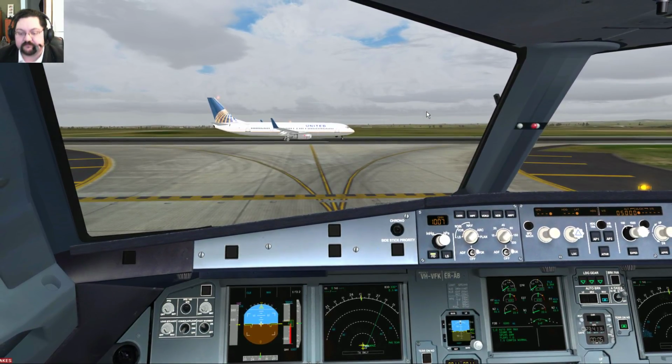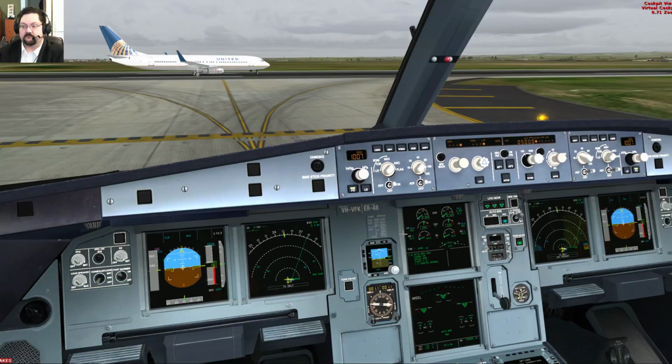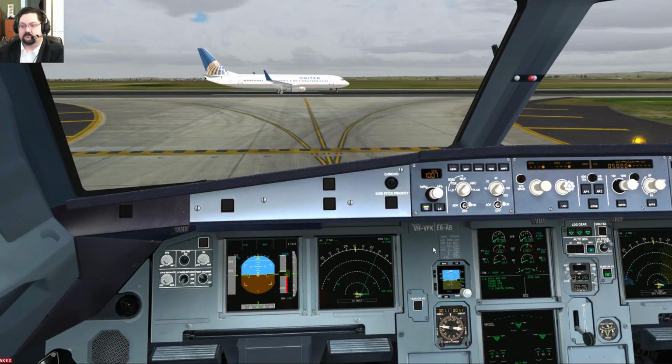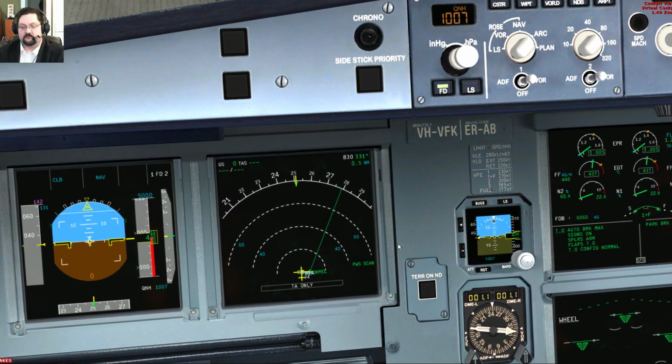Speed set is managed. Parking brake set. Pacific 7571, none of the controllers can see a tag. Can I get you to cycle your transponder, please? Say again for Pacific 7571. None of the controllers up here can see your tag. Can you cycle your transponder? Roger, we'll recycle.